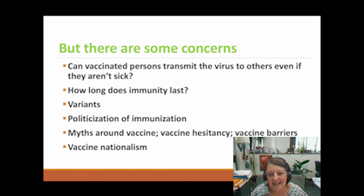Again, because the phase 3 trials, that's the last trial you do in tens of thousands of people before you go to the FDA and ask for EUA, emergency use authorization, were done last summer and forward. But people haven't been vaccinated long enough to see how long immunity lasts. We know it lasts for at least 6 months. Does it last for a year? Does it last for 2 or 3 or whatever years?